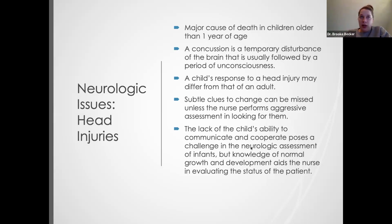The child's lack of ability to communicate and cooperate makes it hard for you as nurses to assess their neurological status. But knowing the normal growth and development patterns of those kiddos based off their age is going to be helpful in evaluating their status. Also ask the parents, is your kiddo usually able to walk without an issue? Are they usually walking on their tiptoes? Things like that can really be helpful in talking with the parents about their child's normals when there's a concern for a head injury.